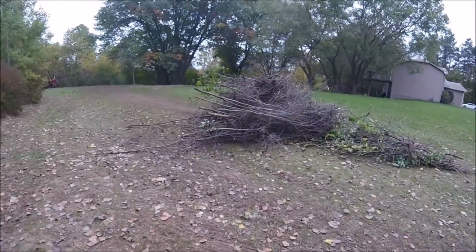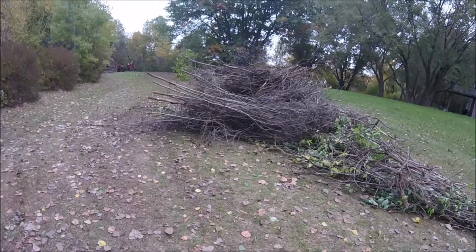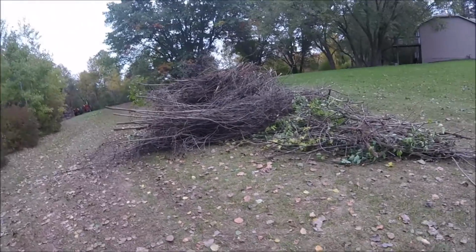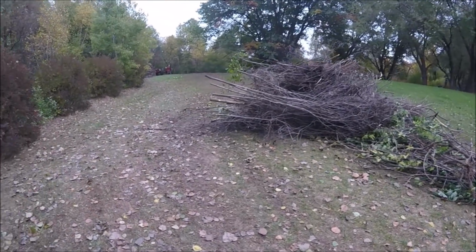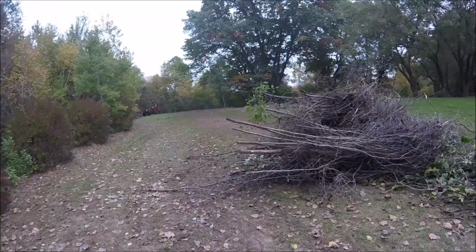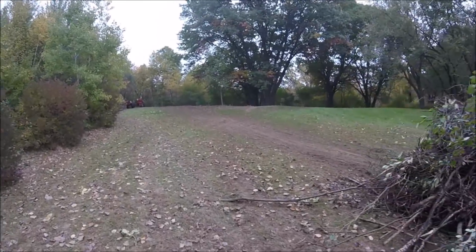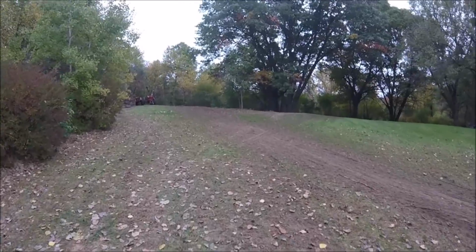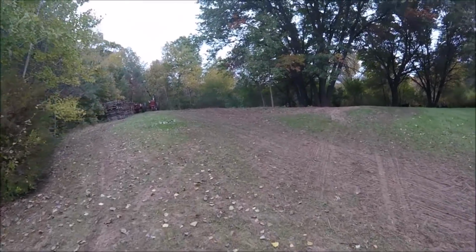So this is the brush pile that we got to burn. Got to wait for it to dry out, but it's quite large. So that's why I wanted to get it out of the gully, because I don't want to start a forest fire trying to burn it over there. So I guess I could give you guys a little shot of what that gully looks like now without all that brush in there.